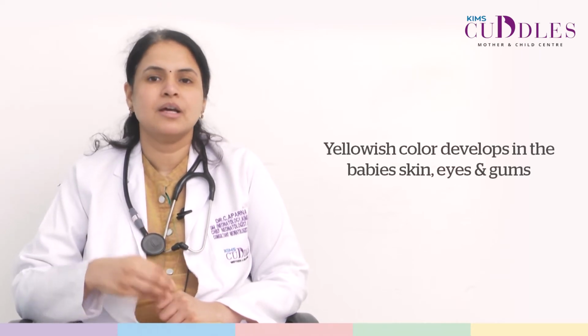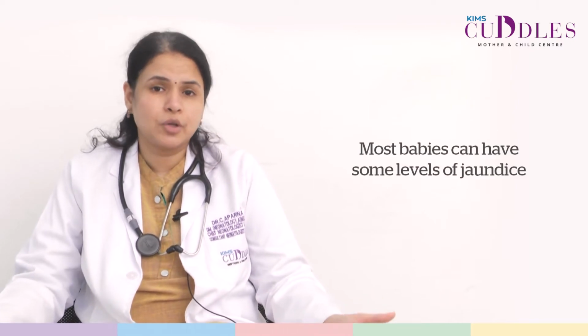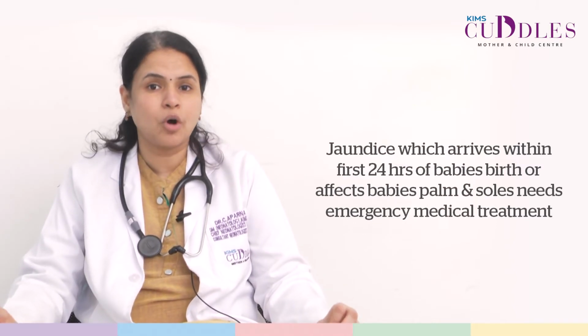In general, jaundice manifests in the form of yellowish color developing over the baby's skin, the eyes, that is the sclera, as well as the gums. Very often, when the levels of bilirubin start rising in the blood, the yellowish color starts spreading from the baby's face towards the baby's palms and the soles. Although, as I told you, most babies can have some level of jaundice, we also need to remember that jaundice which is seen very early in life, that is within the first 24 hours of the baby's birth, or jaundice which is involving the baby's palms and soles, is almost inevitably abnormal and it requires immediate medical attention.